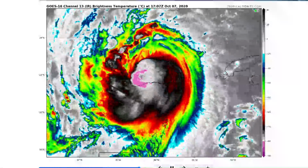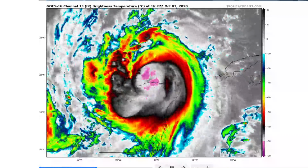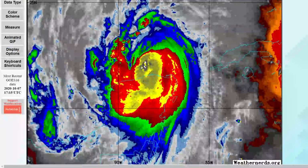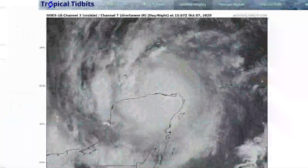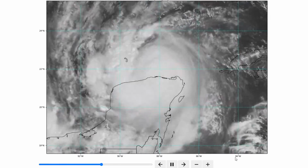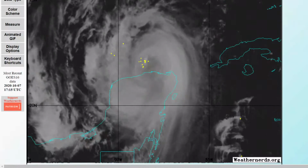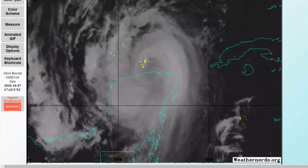There is Delta right now on the IR. As you can see here, over Cancun. Here it is in the other one. Just one big monster, it looks like. It's Cat 2, but it can still do a lot of damage. Here it is on the visible. Get that loaded up. And here's the last one. So, Brother Nerds has it more stable, sadly, like it always does.